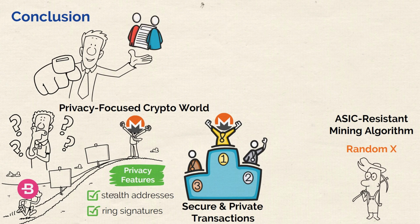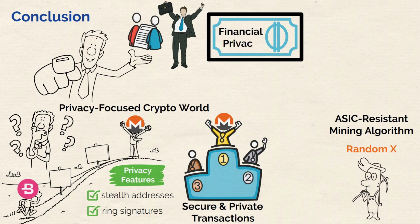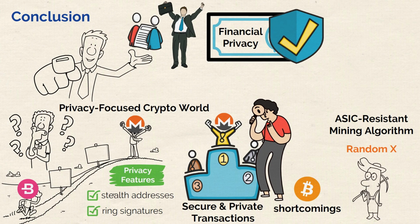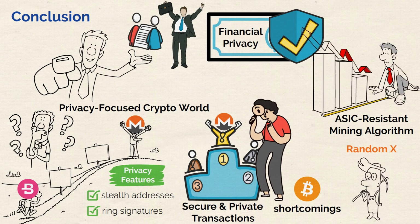Whether you're a law-abiding citizen or a business, Monero offers great financial privacy that is hard to match in today's crypto space. As Bitcoin continues to reveal its shortcomings in terms of privacy, more and more people are looking to coins like Monero to protect their financial privacy. Hopefully, you can see that there's every chance that Monero will continue to grow, changing the future of private transactions.